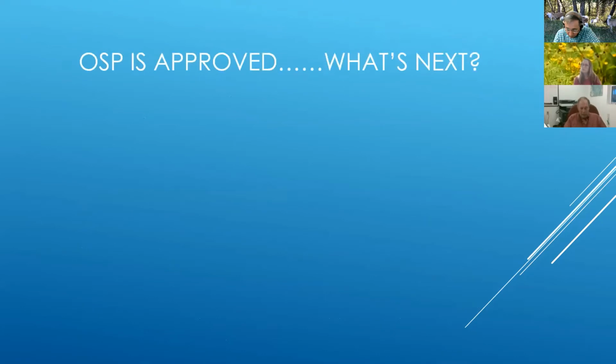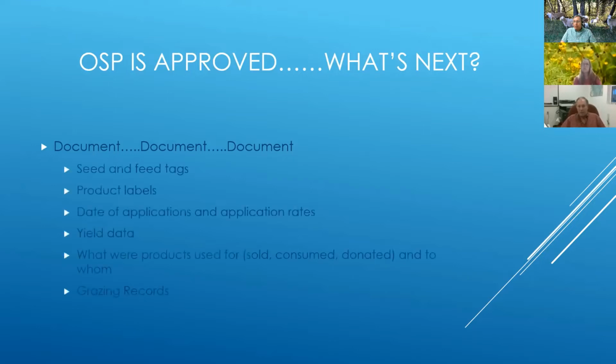So as we go through this again, let's assume that you've filled out all the information. You've sent off your OSP to your certifier and it's been approved. What's next? Well, the big thing with organic production is your documentation. You're going to need to document basically everything you do, everything from your seed or feed tags to your product labels. As an example, if you plant any kind of seeds, you need to make sure that you get one of the actual labels off the bag of seed and put that in a binder and be able to present that to the inspector.